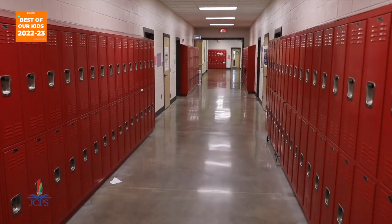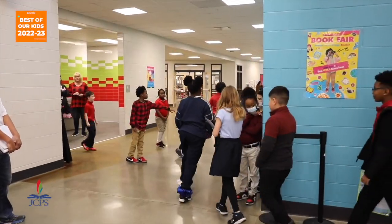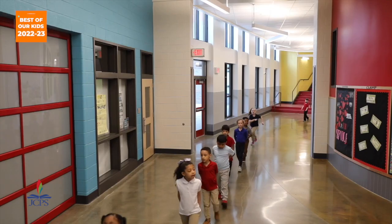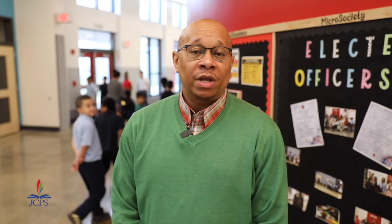The new Indian Trail means everything to our school and community. It provides equitable access to our scholars. It provides learning places that they didn't have previously in the old building: bright lights, wonderful bright corridors and colors. It just brings an atmosphere of learning.